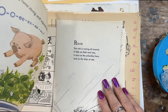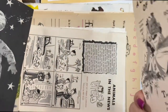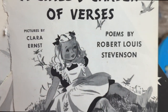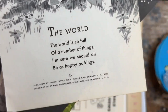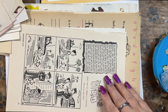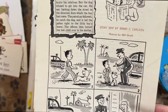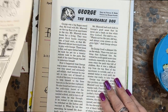Dog came along. So this one is 1947, A Child's Garden of Verses by Robert Louis Stevenson. 1947. Boy, Susan, you have quite the collection of children's books. How wonderful. And thank you so much for sharing all your dog pictures with me. Animals in the news. Look at them all. I found him. We're not lost.